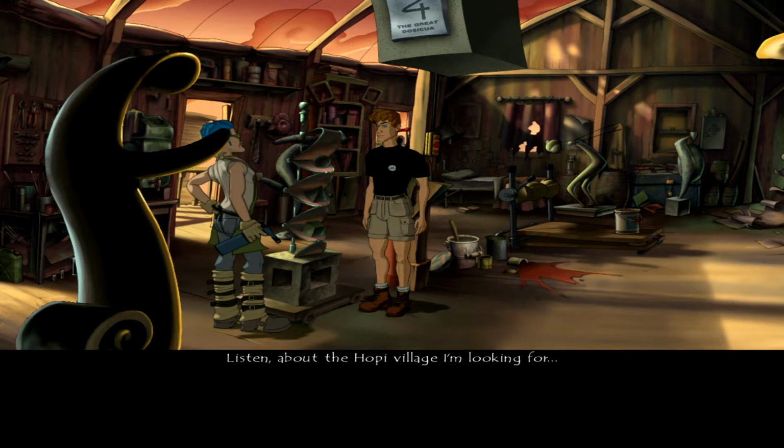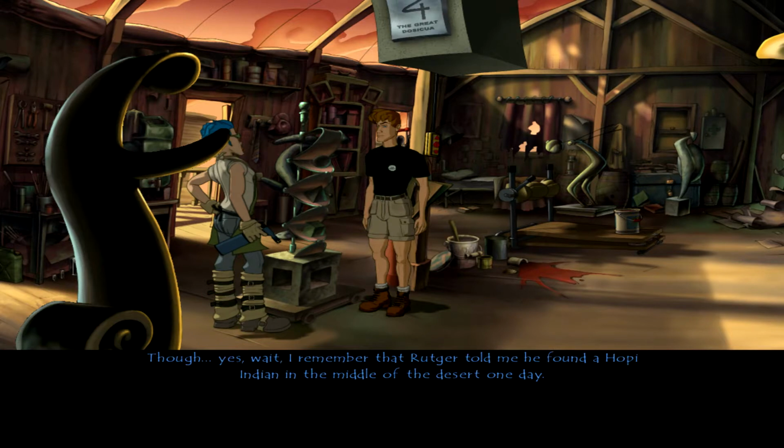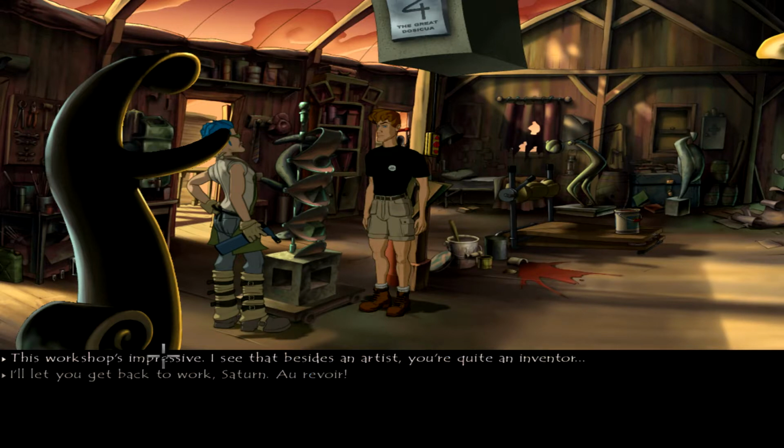Listen, about the Hopi village I'm looking for? Yes, what is it? Do you know any descendants of the Hopis that live around here? No, not a one. Though, yes, wait. I remember that Rutger told me he found a Hopi Indian in the middle of the desert one day. He said it was a very old man covered with wrinkles who claimed to be the last of the Hopi chiefs. But knowing Rutger, I wouldn't be surprised if he'd hallucinated the whole scene.